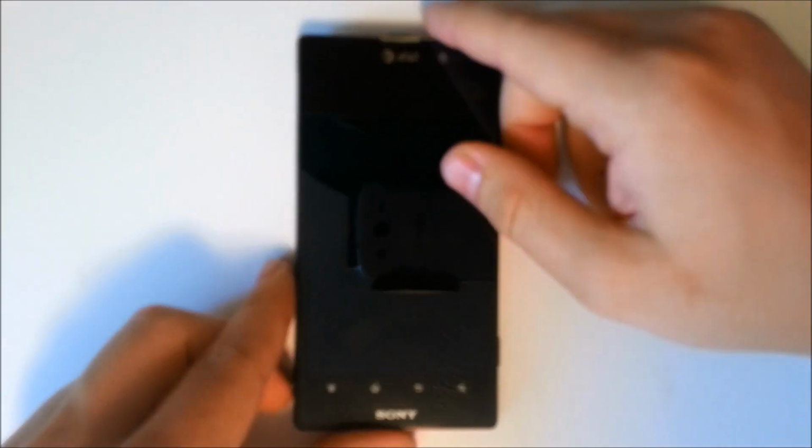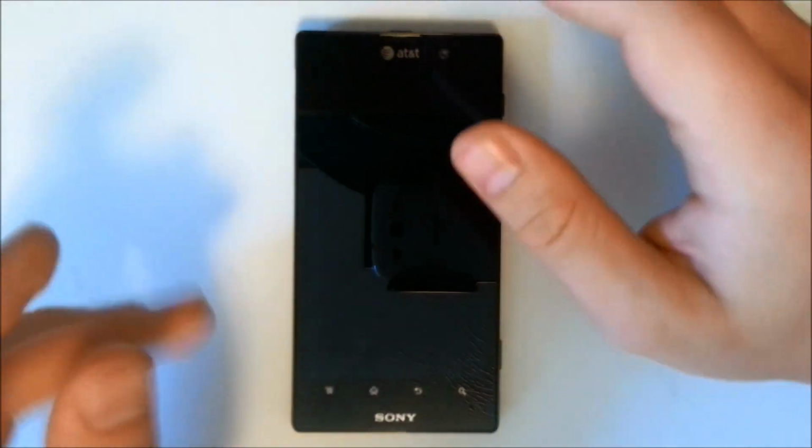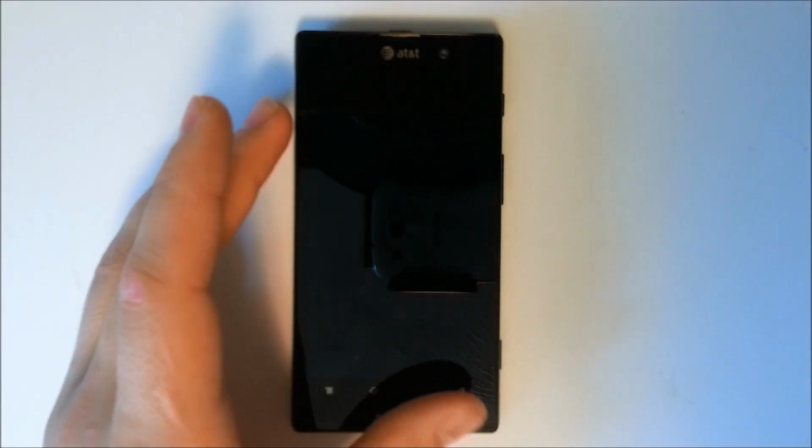So anyways, guys, that was the Sony Xperia Ion. Go ahead and check one out if you're looking for a budget price phone with great performance and you're on the AT&T network, coming in around $99. So pick one of these up. They've got NFC, a great blazing fast dual-core processor, the Reality screen, 4.6 inches of great HD quality, and a nice form factor too. It's not one that gets scuffed up or scratched or anything.